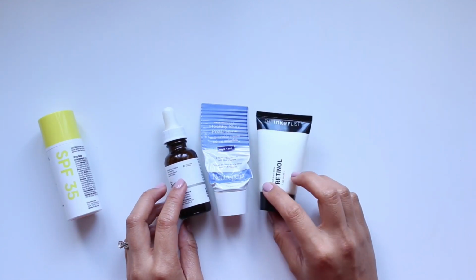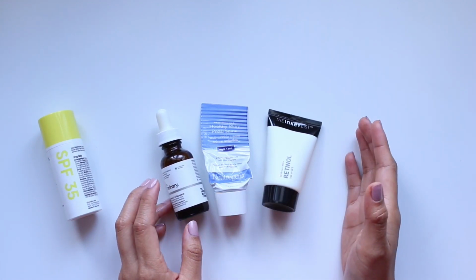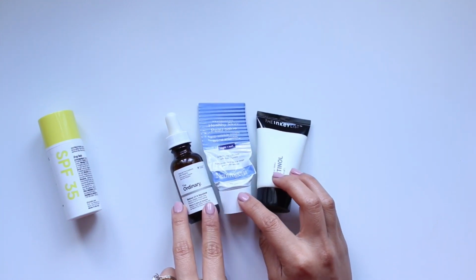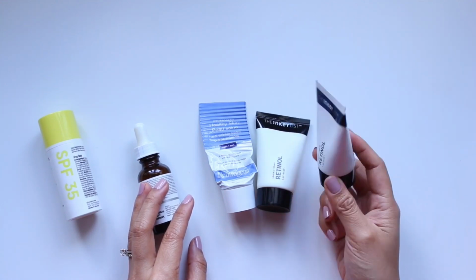It absorbed really nicely on the skin. In terms of effectiveness, they're all pretty much the same. Nothing really beats a prescription retinol, but these are really great just daily average retinols. So I did repurchase the retinol from the Inkey List. I just haven't opened it up.